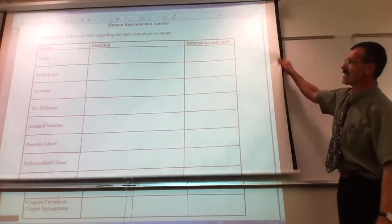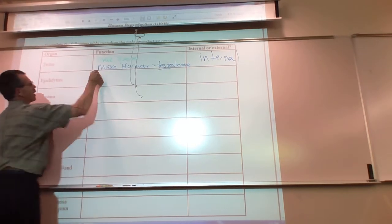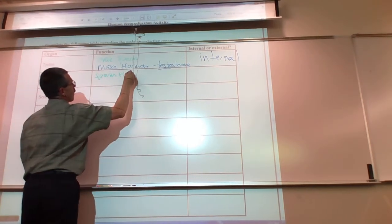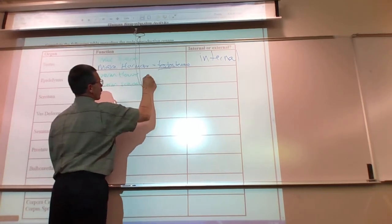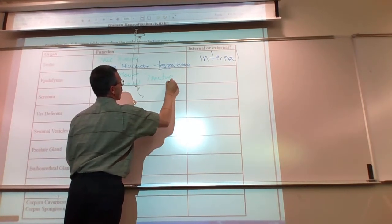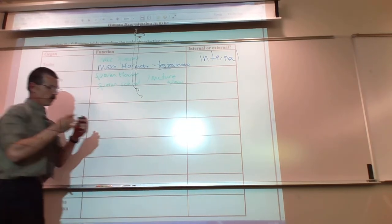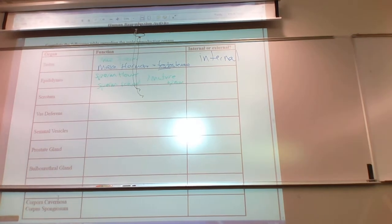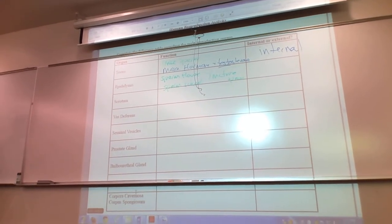So, epididymis. Sperm house. We can put that. Sperm school. You can put that. Maturation of sperm. So sperm go there to grow up. They go there to learn how to swim, to be friends, to gang up, whatever. They're made in my testes. They're juvenile sperm. They end up in my epididymis to grow up and be mature sperm.